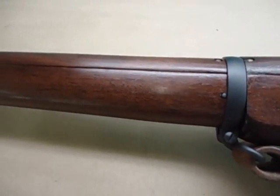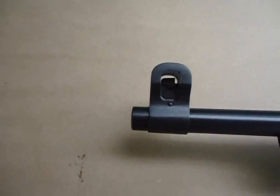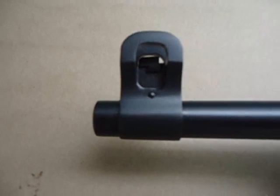So enough on the wood. The metal was all re-black oxided. Everything had a slight bit of surface rust and minor pitting to it.